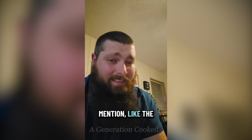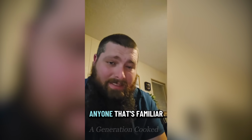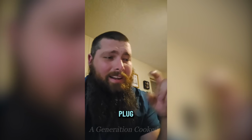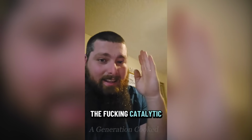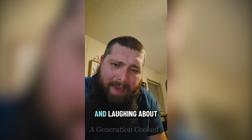And not to mention, like the comment I'm replying to, they're over-engineered junk. When you go to fill these transmissions, anyone that's familiar with them, you don't get a dipstick anymore. No, there's this little fucking rubber plug that's right on the side of the transmission case, right next to the fucking catalytic converter. Ford does it too. That's why I think these guys are like having a competition and laughing about this shit.